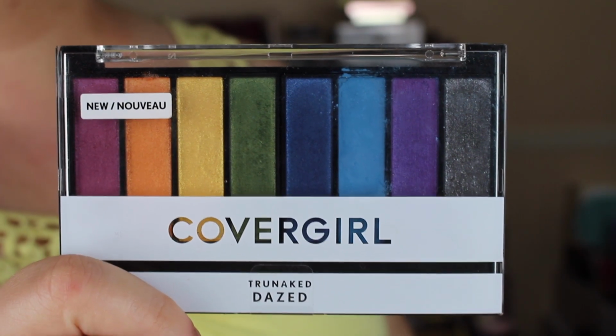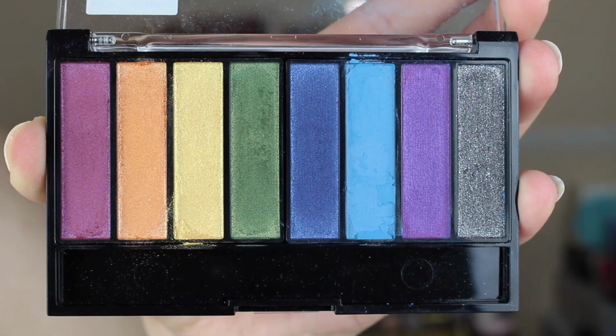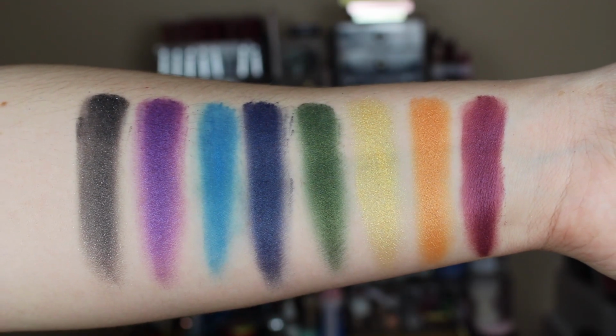I'm going to talk about this colorful one first because you know how I feel about colorful eyeshadow palettes. This is the TruNaked Days palette, and as you can see, you've got tons of bright jewel tones in here. It is what I'm wearing on my eyes today.